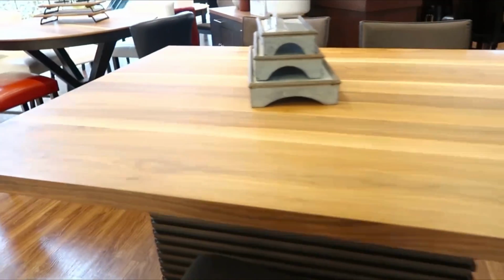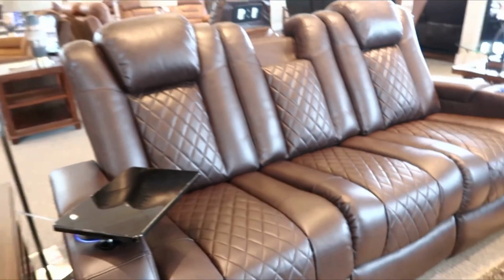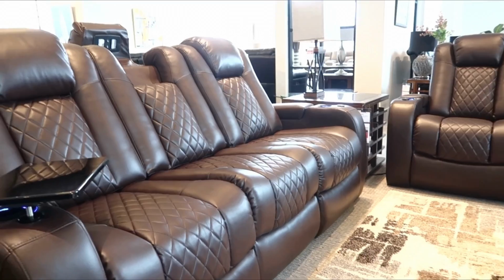So I'm about to show y'all the couch downstairs that we're looking to get. So this is the couch right here that I was telling y'all about, that we are getting to match that table upstairs.